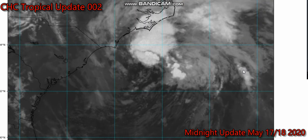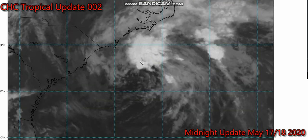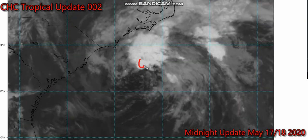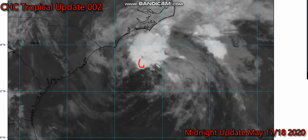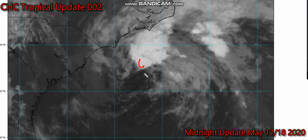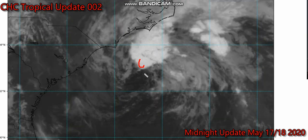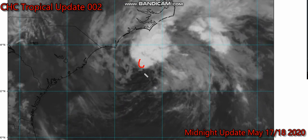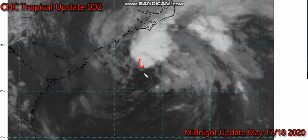This is the visible shortwave satellite imagery, and as we can see, some very interesting features here. If you look closely, we have our center of circulation now starting to be tucked away underneath the convective mass that's now starting to rebuild. The center of circulation was partially or mostly naked throughout this afternoon and this evening, but it's now starting to cover itself up with the convective mass.